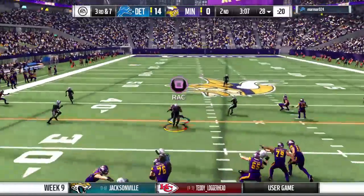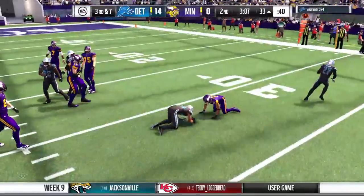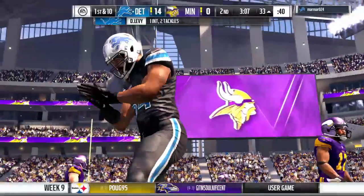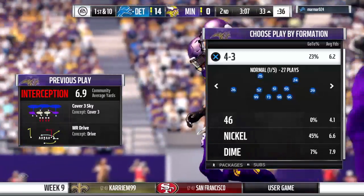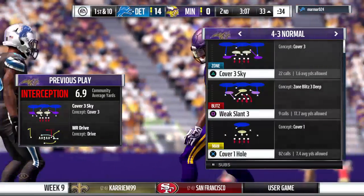Throwing Jones. Trying for right, and it's intercepted. A great read, and it's picked off. And they have the football and will set up shop at the 33-yard line. And Detroit getting set to go now.